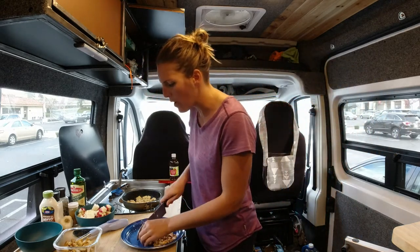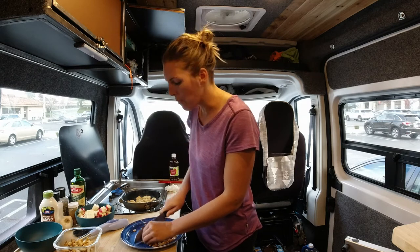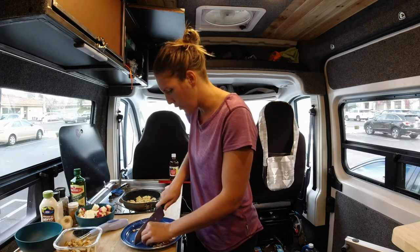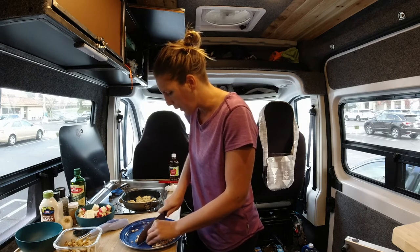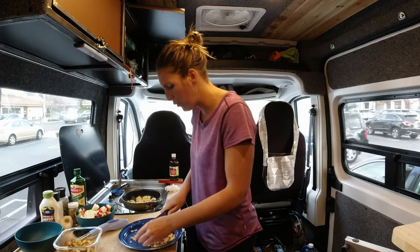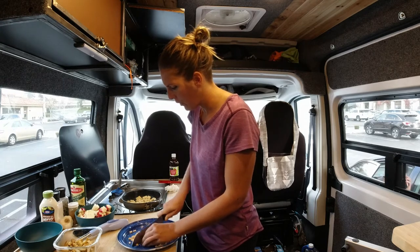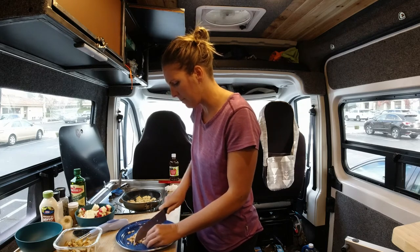I used to be really intimidated by cooking. I would only follow recipes to the T. I would only use the ingredients called for. I would never substitute. But when you live in a van, you gotta improvise because you don't have room for all this stuff. You don't have room for six different kinds of dressing and for, you know, different condiments and herbs and spices.